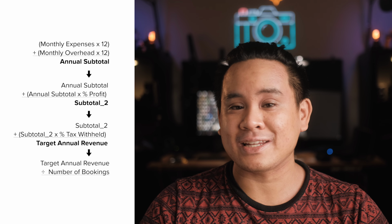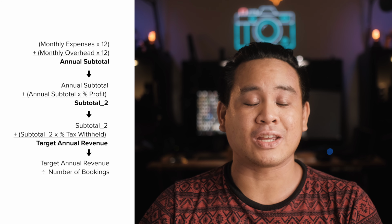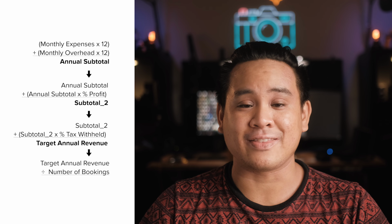Okay, so now we can take all these things and divide your target revenue by the number of weddings, shoots, or gigs that you're going to do for the entire year. And this is the most important number. This is your minimum booking cost. You literally must charge this amount in order to stay profitable and cover all your expenses, both personal and on the business side.